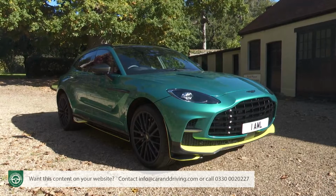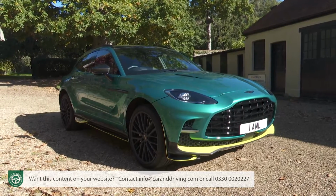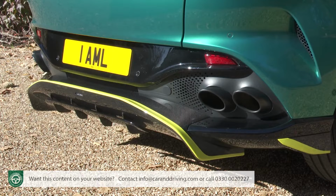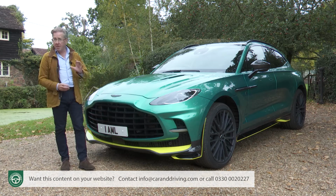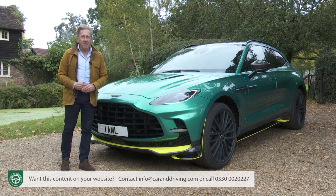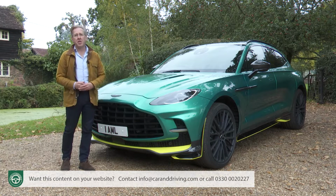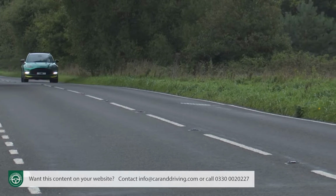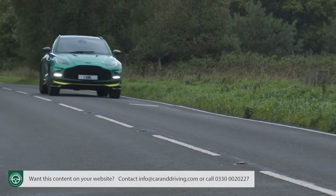Aston Martin's first SUV, the DBX, was created very much with this uprated version, the DBX 707, in mind. With some of the shackles removed from the asking price, the Gaydon engineers were given free rein to develop the ultimate version of this design in a bid to create the fastest, most powerful and best handling SUV ever.